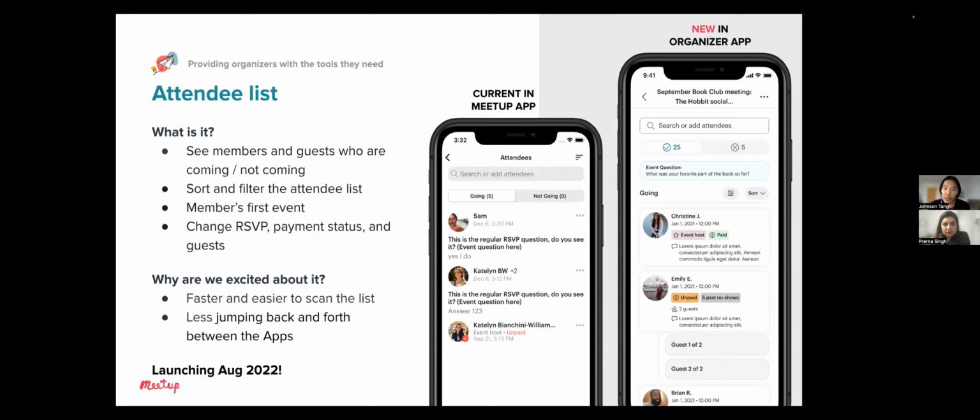You're able to see members and guests who are coming and not coming. We're adding sorting and filter to the attendee list, so you can easily manage this list much better. We'll also start to highlight members who are coming for the first time. We know that some of our best organizers love to give new members a little bit more TLC, either before they come to the meeting or when they show up to the event. So we're going to call out those first timers, and you can still continue to change the RSVPs, the payment status, as well as the guest list.